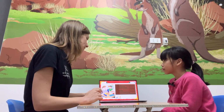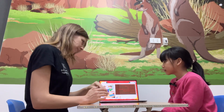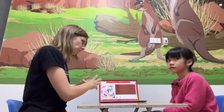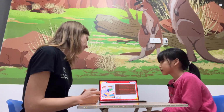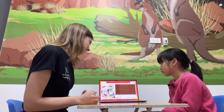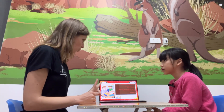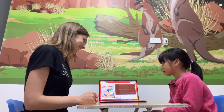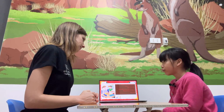What color is the apple? The apple is red. Because you already said about this apple. Okay, so the apple is red. Red, okay. How many yellow things can you see? I can see two yellow things. What are they? They are a pencil and a ball.